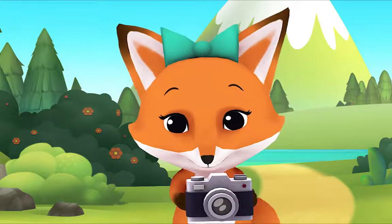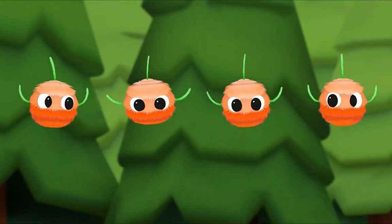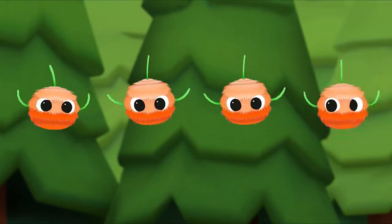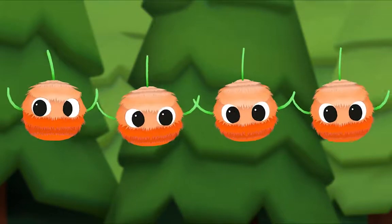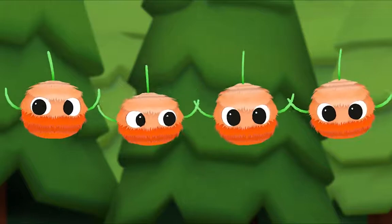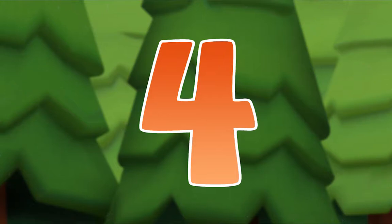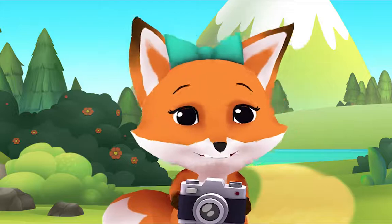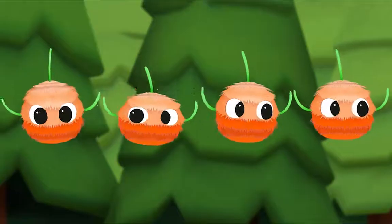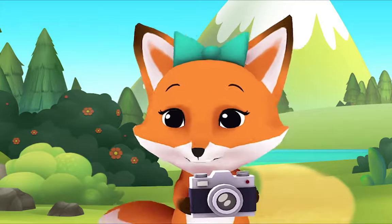Let's count together! 4! There are 4 wiggle bugs! 1! 2, 3, 4! How many wiggle bugs in all? 4! That's right! Let's take their pictures! Say cheese! Thank you for helping me take that picture!